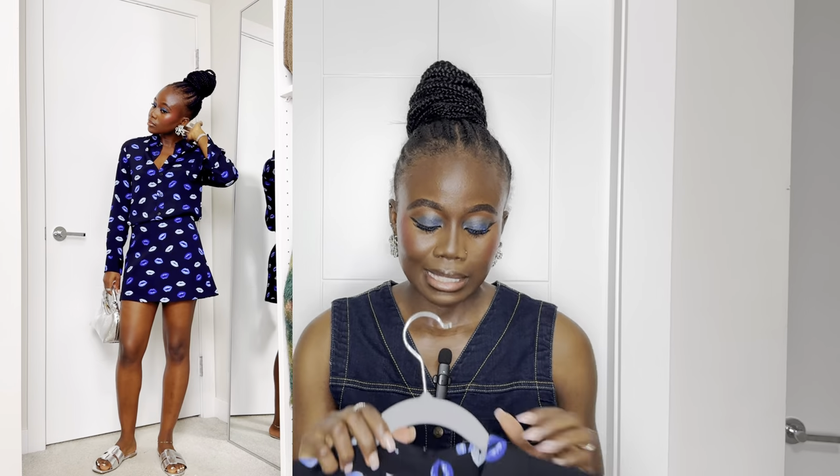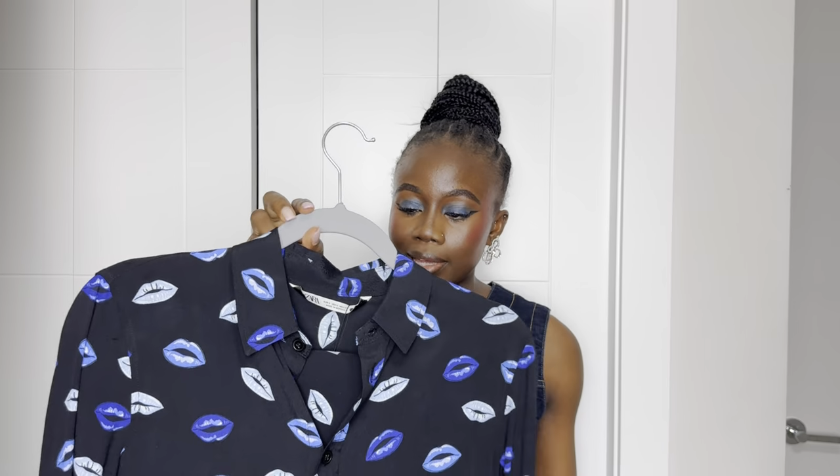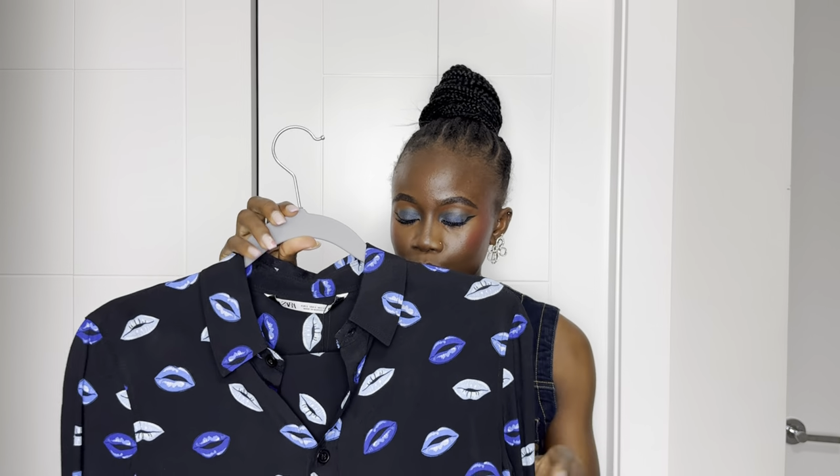I think this might be my second favorite item from the haul. The first will be the cardigan, and this will be my second favorite. I know people like to wear dark colors in the fall and winter months, but I think this can be worn in the spring and summer months, and it can also be worn in the fall, I wouldn't say winter, in the fall months as well.